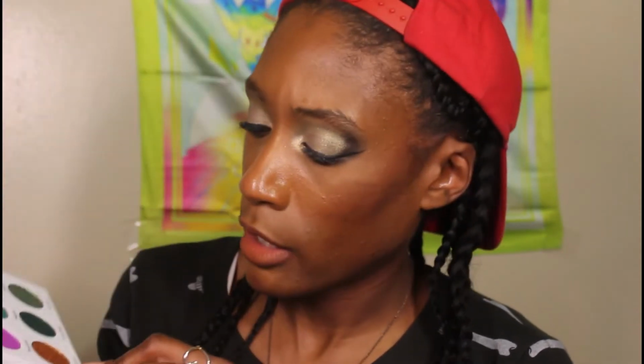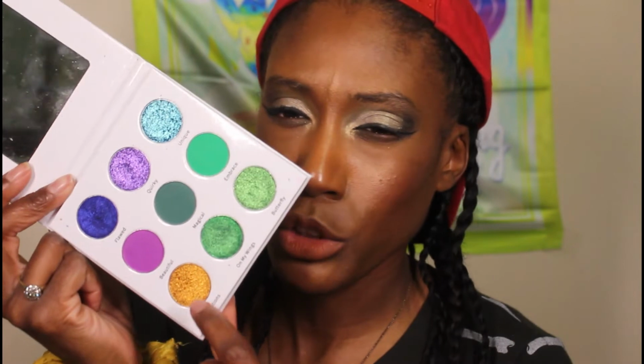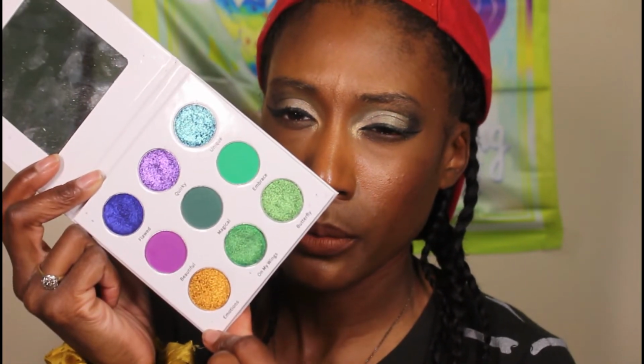And then this inner corner shade is this bright bronzy type shade. I hate to say it, but I actually would have preferred a champagne shade as opposed to this bright-ish shade. I guess they were thinking about it as multi-purpose though, because you can put this on the lid with the greens, and you have green and gold.